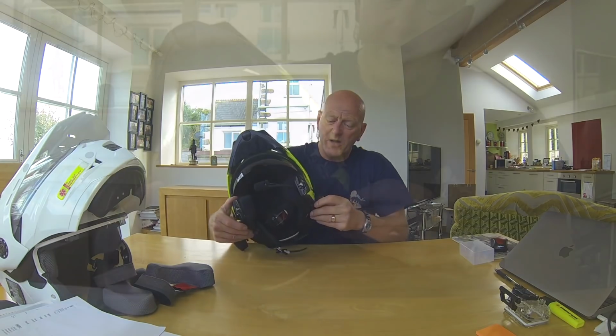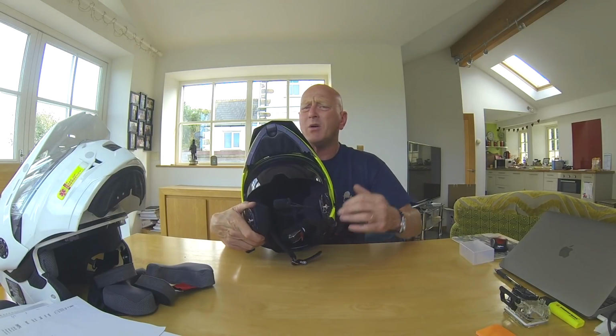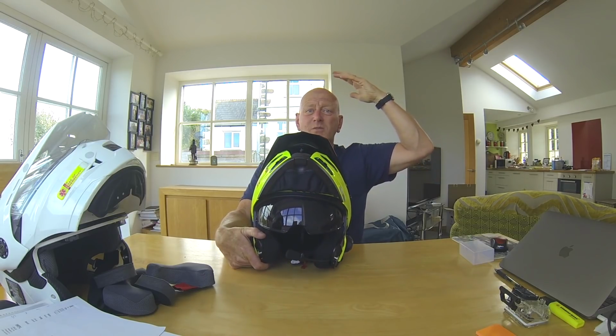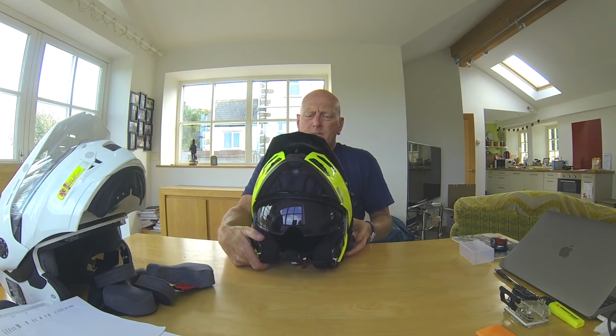So it's operated by the lever on the side here, which is so simple. The Caberg has the thing on the top where you have to do that, and if you've got a peak, you've got to fiddle around with it. If you have a camera on the top, like a GoPro or something, well, the cameras are available, you can get lost, and I found it hard. But then I'm very simple.